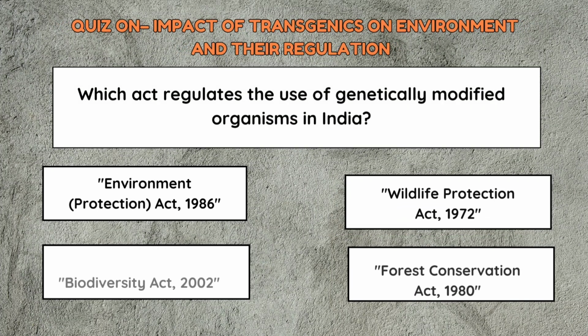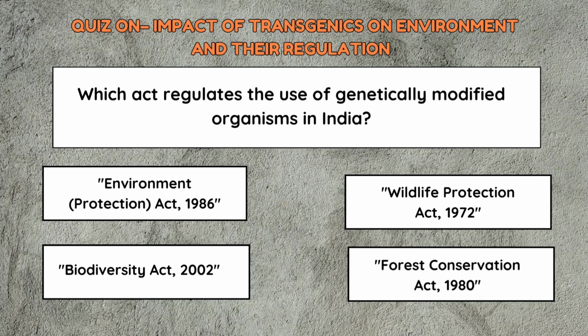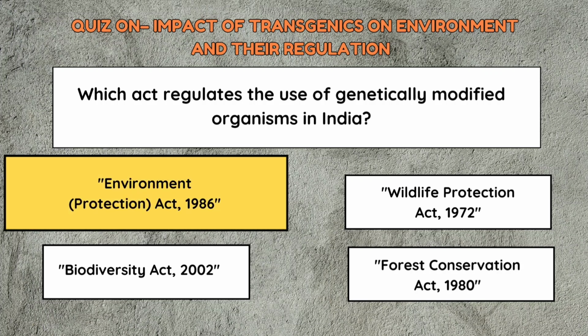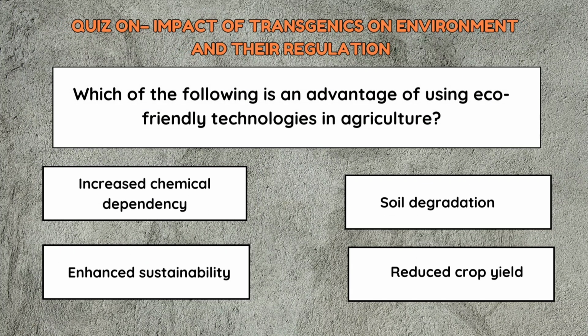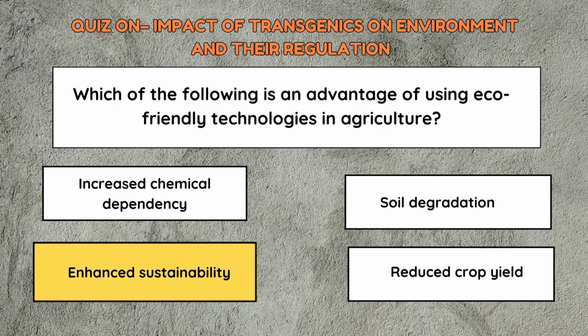Which act regulates the use of genetically modified organisms in India? Environment Act 1986. Which of the following is an advantage of using eco-friendly technologies in agriculture? Enhanced sustainability.